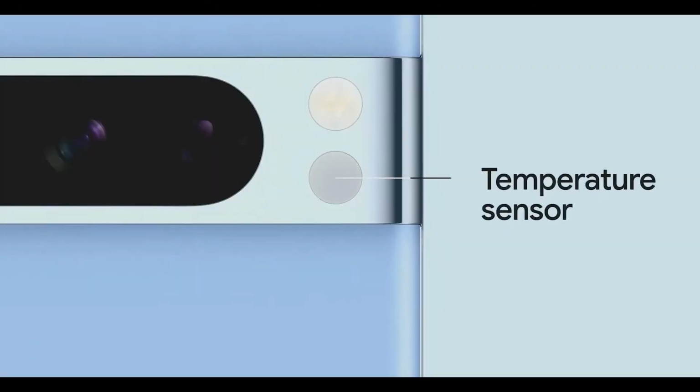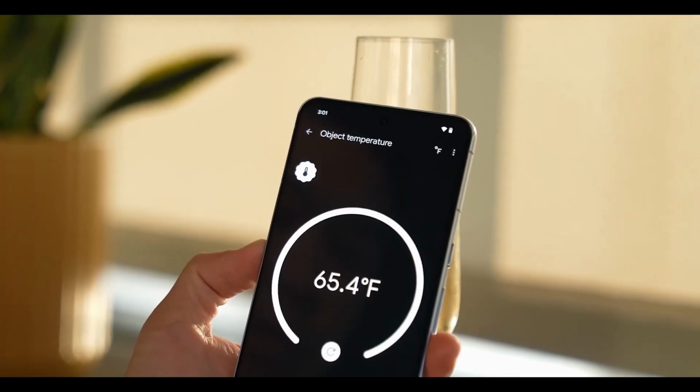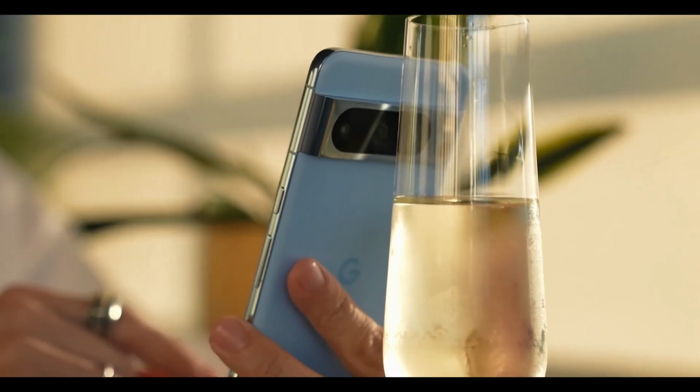In a surprising move, Google is throwing in a built-in thermometer sensor in the Pixel 8 Pro, which not only measures the body temperature, but you can also use it to scan objects like beverages, which is pretty cool.